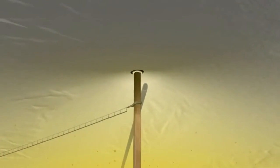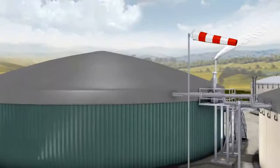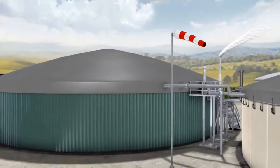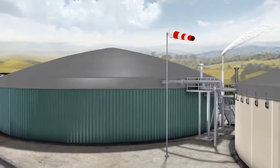The fermenter is equipped with the Flexo roof, specially developed by EnviTech, with an integrated gas cavity in which the biogas is stored. In order to guarantee quality and safety, all roofs have a structural analysis for snow load and wind pressure.